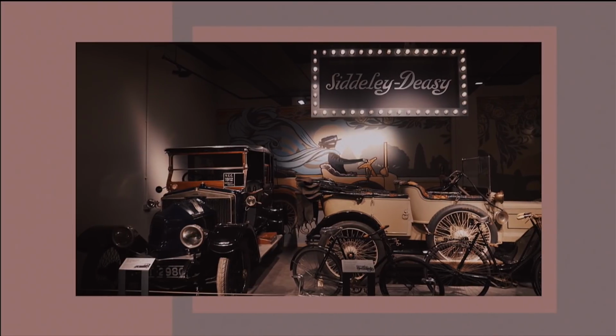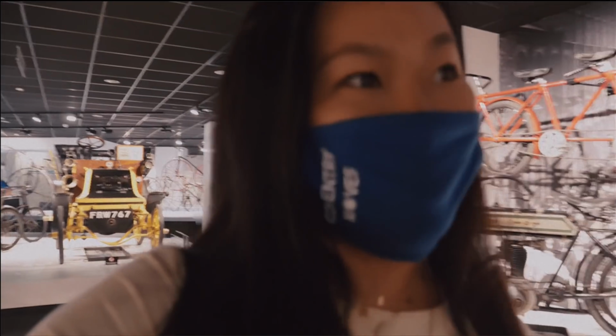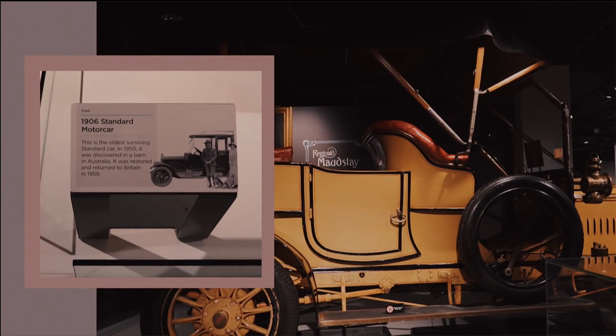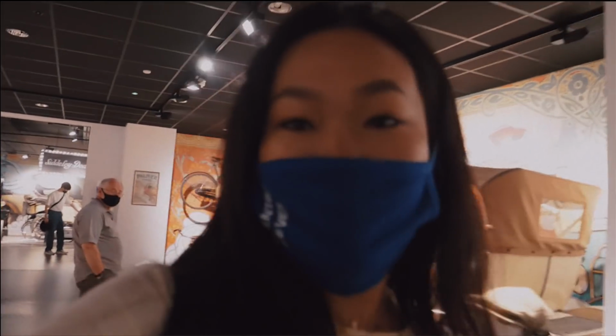Tickets are £14, and I would say that even if you are not particularly into transport, it's still well worth a visit just because it's so interesting. You see old motorcycles, you can see motors, bicycles, penny farthing. Also a really good place to bring the little ones as well.